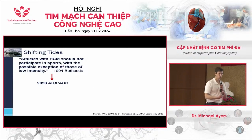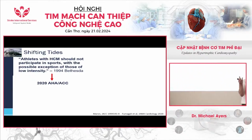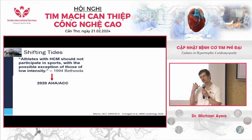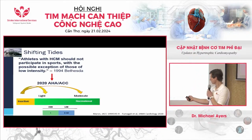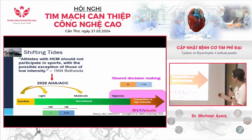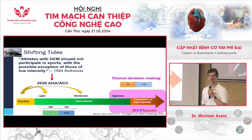I'm going to fast forward through a number of trials and just tell you that when the 2020 guidelines came out, there has been a complete, almost 180-degree change around this topic. We have several trials that support the notion that moderate intensity exercise in these individuals is safe. By moderate intensity, I mean if you answered the phone, you could speak a sentence. You're a little breathless, but you could still speak a sentence. And this is the guidelines that show you, for most people, class 1 recommendation, moderate recreational exercise is encouraged. What the guidelines did not do was they did not say, go be a professional athlete. They said, look, we don't really know if vigorous athletics is safe.